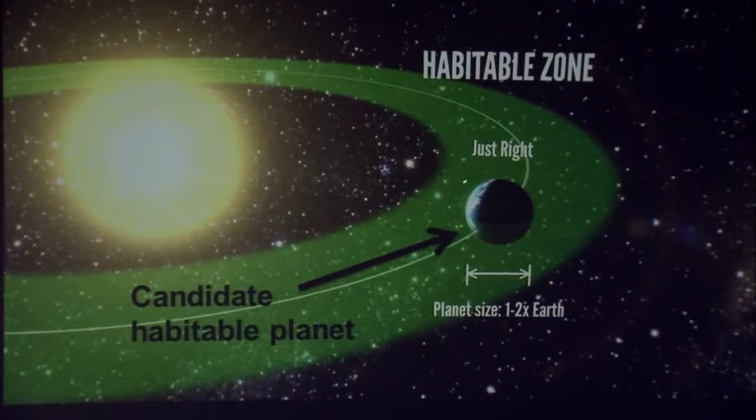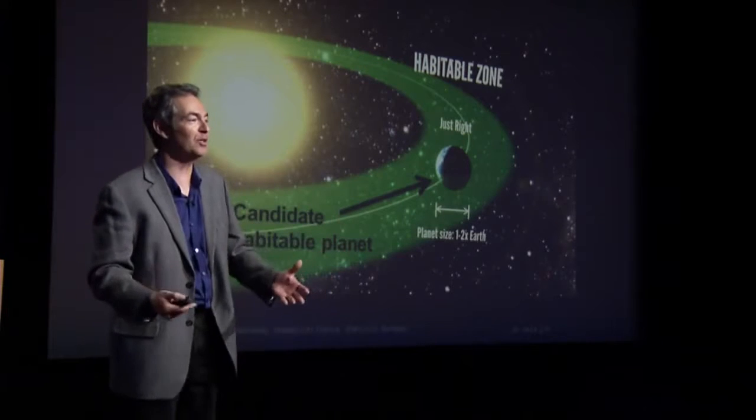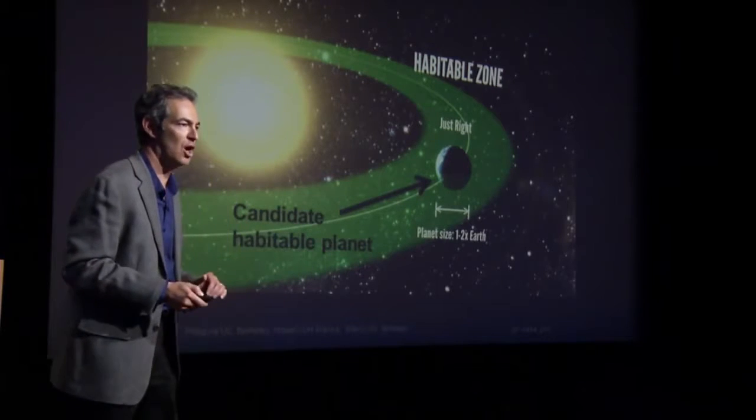We need to know, does the planet have an atmosphere? And are there any signatures of biology? That's what would make it a habitable planet. So folks, we're going to say thank you very much to the scientists and the engineers who worked on the Kepler telescope. They have done a tremendous job in advancing our knowledge. And now we are ready for the next step, the search for life.